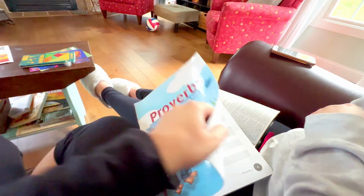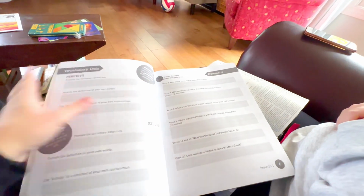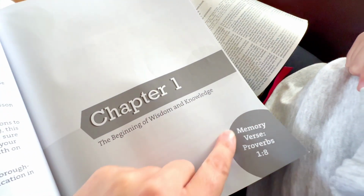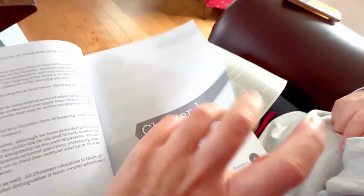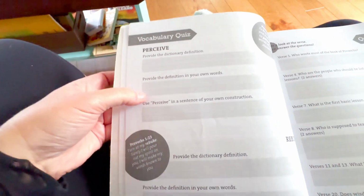All right, so we're just now starting our Proverbs from Generations book. So she's on chapter 1. Each chapter is split up into little sections. So this will be her memory verse for the week. It's got a vocabulary quiz, so she's going to look up certain vocabulary words.